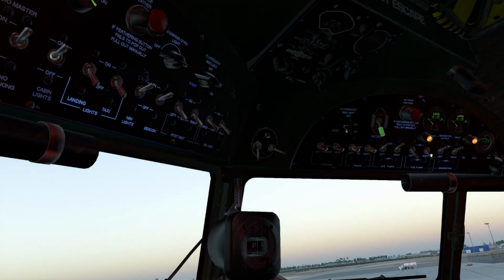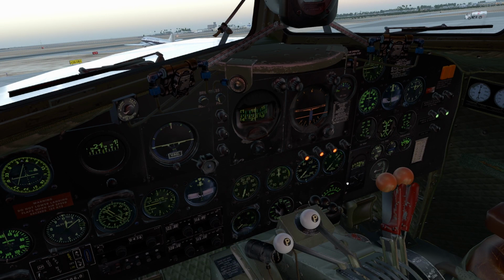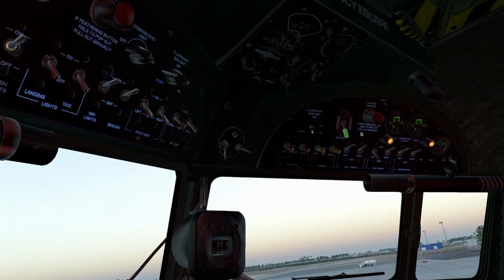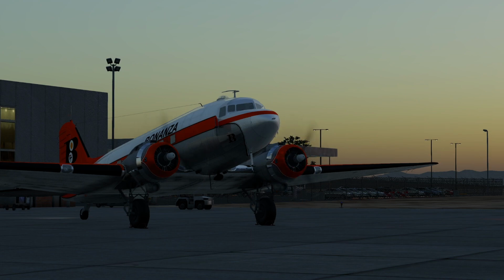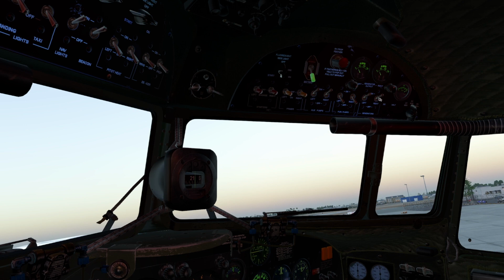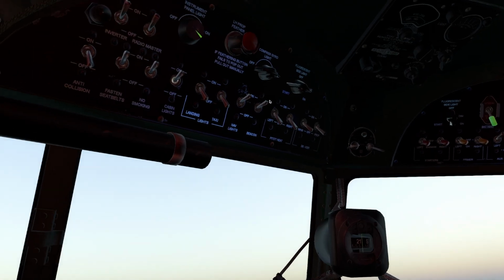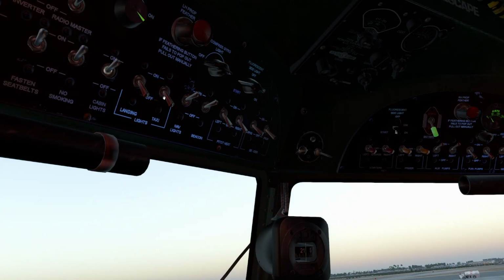Let's go and start with the right engine, right fuel pump on. Hit the primer for a second. And we're going to hit the starter. Oil pressure is good. We have a good start. Fuel pump off. Generators are on. This is all good. Inverter radio was already on, so that's cool. And taxi light on.